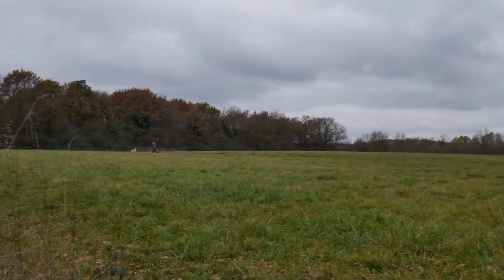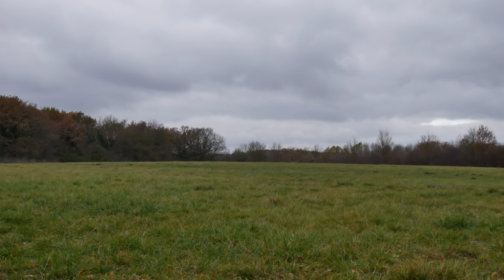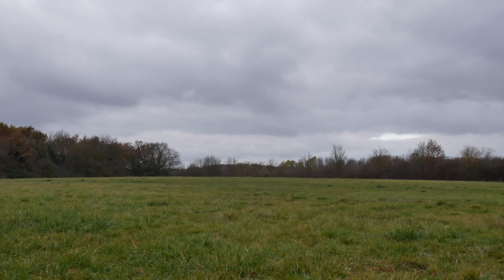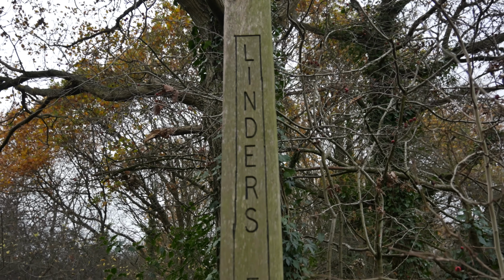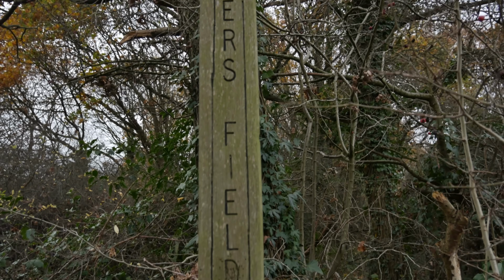Sometimes spaces like this are best experienced in the winter months. The shape of the land and the shape of the trees reveals itself to you. So apparently, according to Wikipedia, this was called Pluckett's Wood originally, and then it became farmland. I guess it was Linder's farm. Linder is the name of the farmer who then gave it to Chigwell Council. So here we go. Linder's Field.